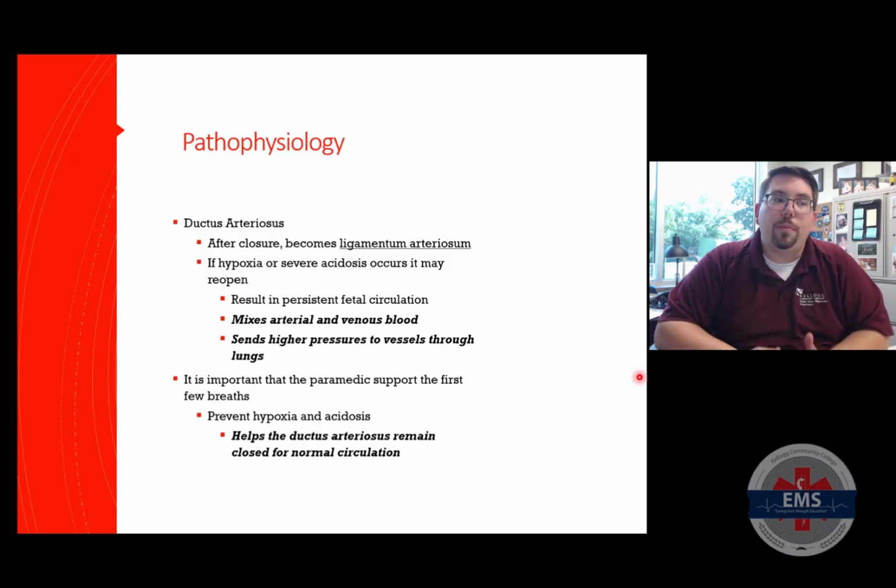It is important for the paramedic to recognize that the first few breaths after birth are extremely important to maintaining the vitality of that neonate. We need to help close the ductus arteriosus. We need to make sure it remains closed in order to have adequate circulation. And again, the goal is focused on preventing hypoxia and preventing acidosis.